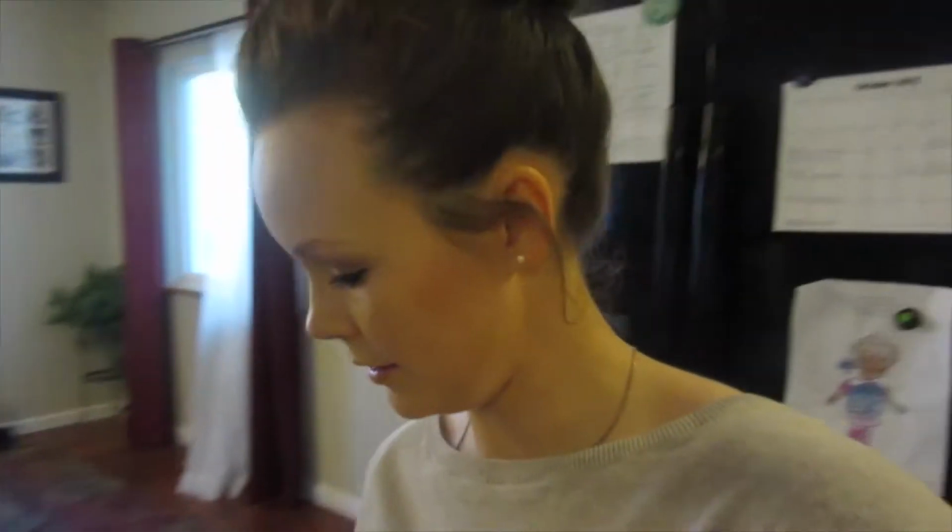Girls are cleaning up the schoolroom after school, getting that all situated, and then we're gonna hopefully leave once Buddy wakes up. Here's hoping. Let's do it.